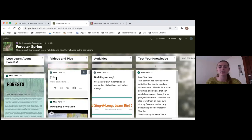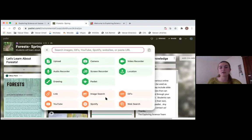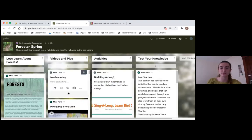I'm gonna click this plus sign right here. Add a title, I'll say tree blooming, and then maybe write a description. And then depending on what sort of media it is, you can click these three dots in the corner here. And then there's a ton of options if you wanna take a picture directly on your device. However you have it saved, there are a lot of different ways to upload a lot of different content.